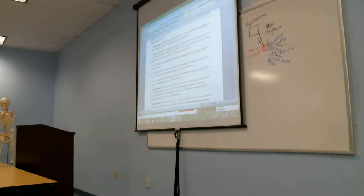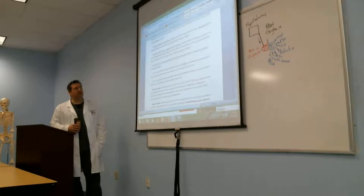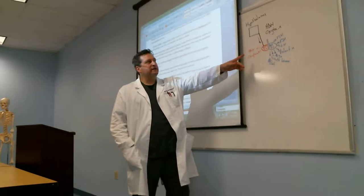Now, again, your book's going to tell you that this is probably from a tumor, an adenoid tumor, a glandular tumor. But the reality is, the more common reason is what we call paraneoplastic syndrome, which is caused from cancer. The patient has cancer in their lungs, and that creates a hormone that is similar to the triggering hormone to release antidiuretic hormone. So they release extra antidiuretic hormone.